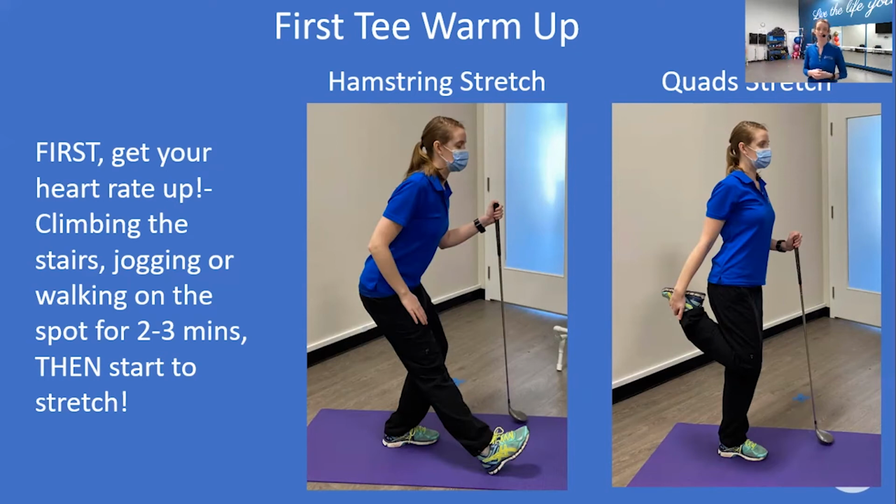The first one is a hamstring stretch. And for all of these exercises, you can use your club, just making sure that you're not putting too much weight through the club, so it's more to balance. If you do need extra support, you can always use the wall or a sturdy chair, but I'm going to demonstrate it with a club today. So the first one is the hamstring stretch, making sure that you're straightening that leg, keeping that knee straight, and you're going to feel it in the back of your leg.